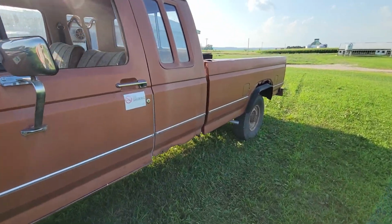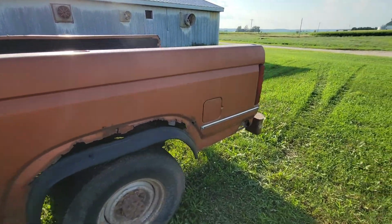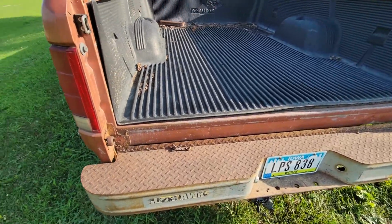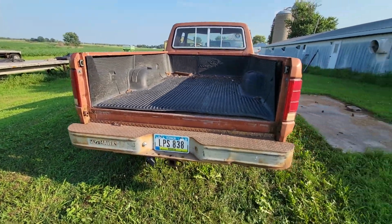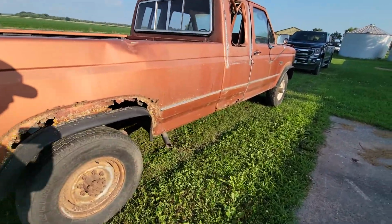Bought myself a 1984 F250 extended cab, 4-wheel drive, long box. We can kind of do a walk around of it for now, but the goodies have yet to be seen.